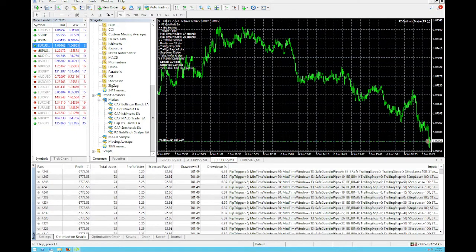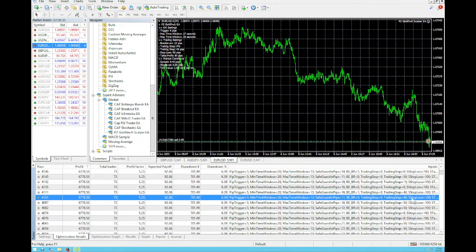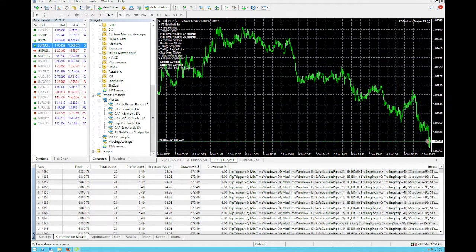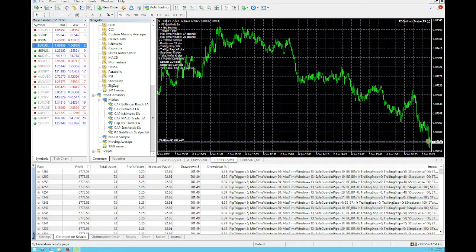If you're having trouble trying to find a specific one, that's on your own. For example, trailing stop 0, trailing step 40. I'm not really into those. Usually, you want a trailing stop to be higher than the trailing step. So I would probably just cancel this whole entire part out. All this. But as you can see, if one of these are 0, the break even and the safeguard are good. And also the opposite.